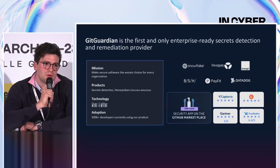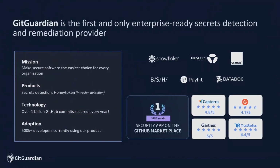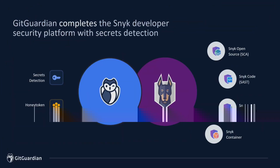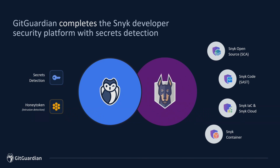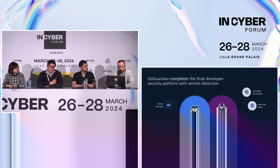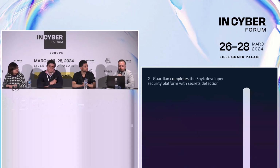Some of you might know, but last year we announced a strategic partnership with Snyk, bringing technology integration, allowing customers to use two of the best of breed solutions in the market to cover all their AppSec risk, with Snyk taking the lead on everything SAST, SCA, and infrastructure as code scanning, and Git Guardian delivering great capabilities when it comes to secrets detection and potentially intrusion detection in the form of honey tokens.